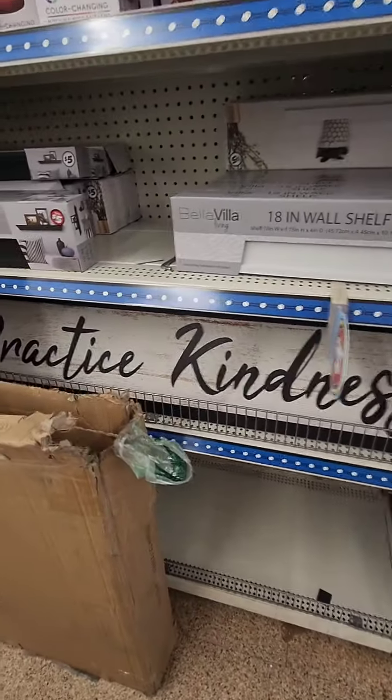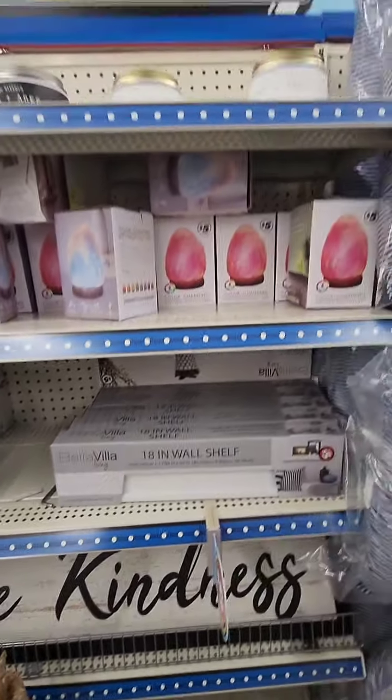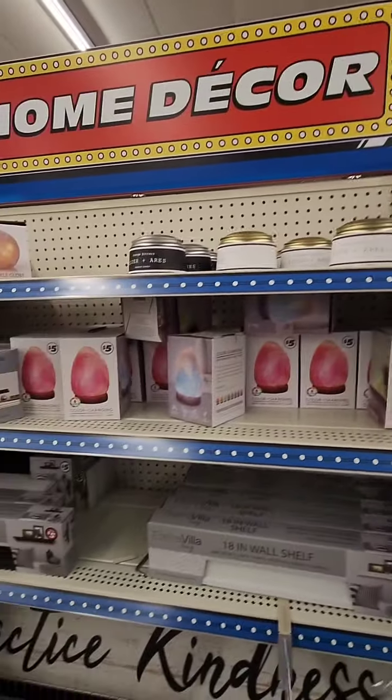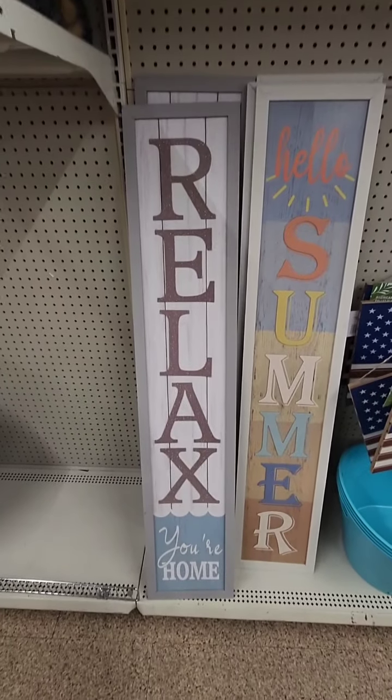And like I said, and I've told you guys before, if you don't have a Dollar Tree Plus near you, Family Dollar sometimes sells the same things. Candles, etc. So if you're in Greenville, North Carolina, we now finally have a Dollar Tree Plus. This one is super cute.